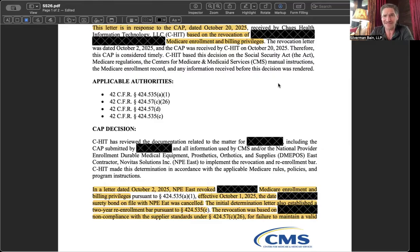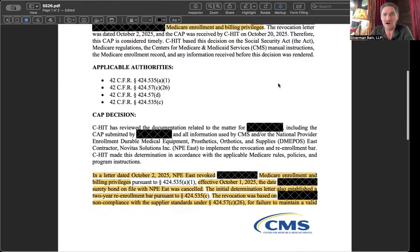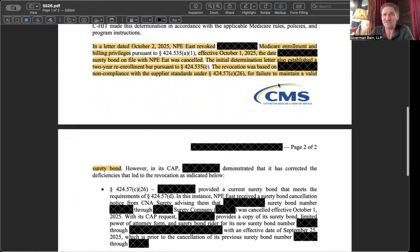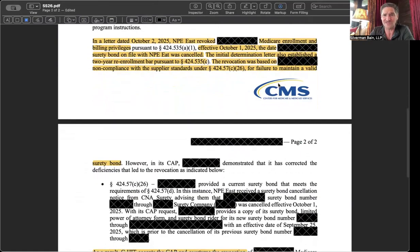Unbeknownst to Novitas and Medicare was that the provider had taken out a new surety bond with a new surety bond company that was effective August 25th, 2025. And so there was not a lapse in surety bond coverage. However, because the provider neglected to update Novitas and Medicare with a new 855S application to inform them of the new surety bond provider and the new surety bond company, the provider was not in compliance with this Supplier Standard number 26.